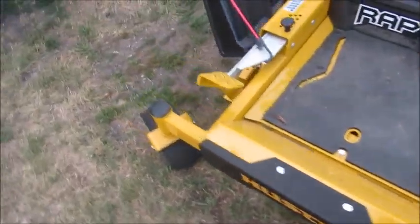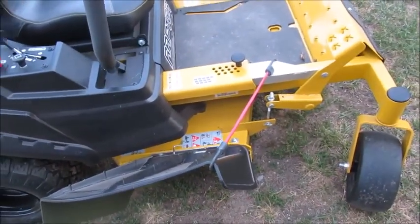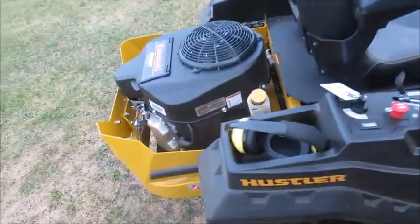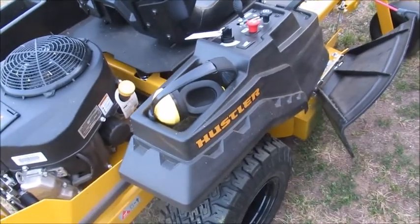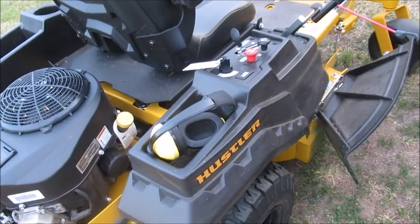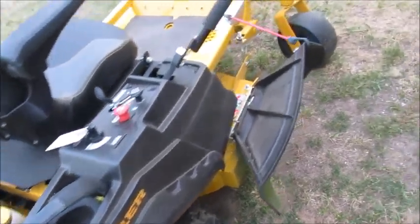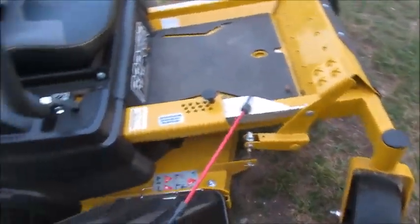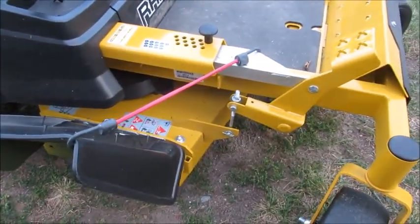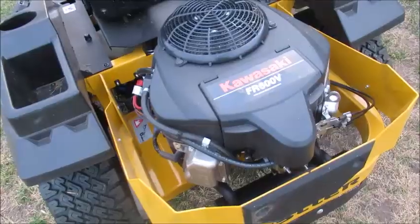Yeah, it's been good. It's fast. I think it's rated for about 10 miles per hour, but you never cut grass really at 10 miles per hour. Although it will do it, you have to have a pretty smooth lawn to do that. Pretty simple design underneath, meaning there's less parts to worry about, less moving parts. They kept it pretty basic.